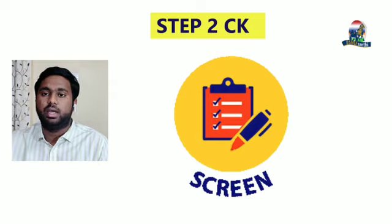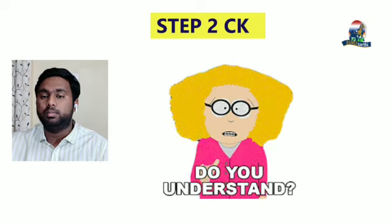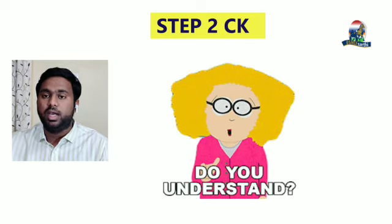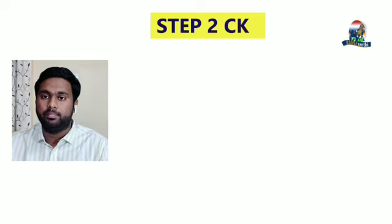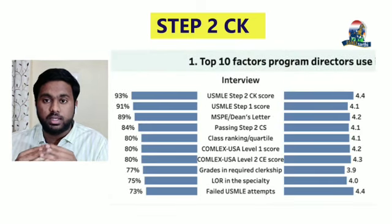It is important to understand that the assessment in this exam relies heavily upon a deeper understanding of basic science subjects and tests the clinical application of the same. So these charts over here tell us the importance of Step 1 and Step 2 CK exams.